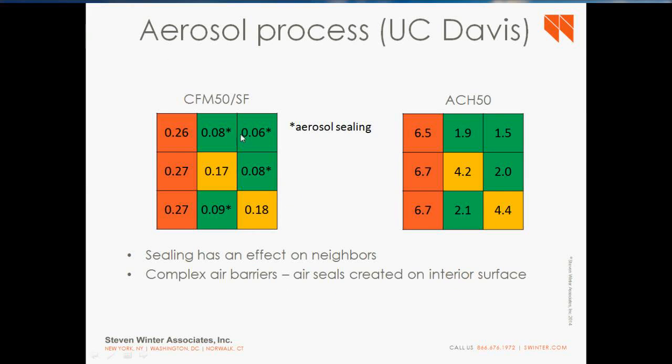You can see, though, that the aerosol actually had an effect of lowering the leakage of some of its neighbors, which is pretty cool to find out, that you could seal one apartment and it will also affect the other apartments near it. So that's pretty cool.